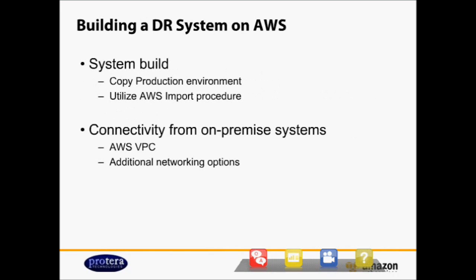All right, another big question here is how we actually build that DR system at AWS. The process that we utilize most of the time for a system build is we will do a copy of that production database.